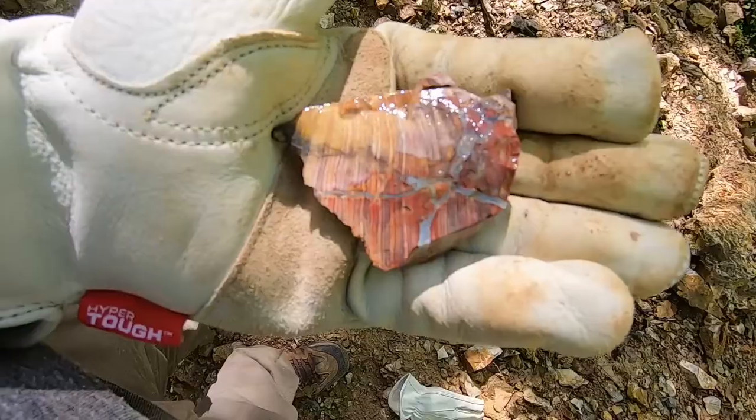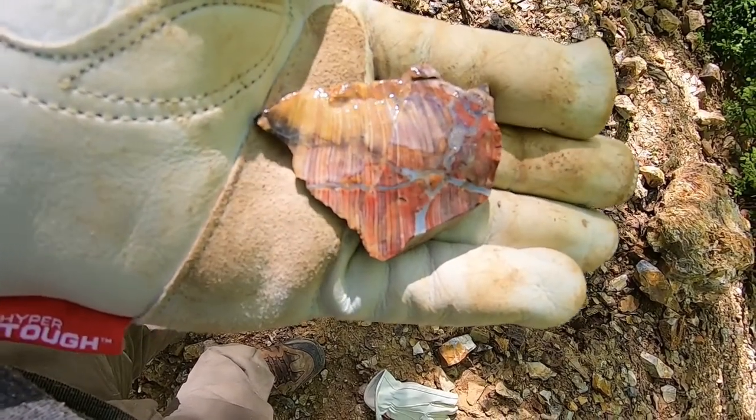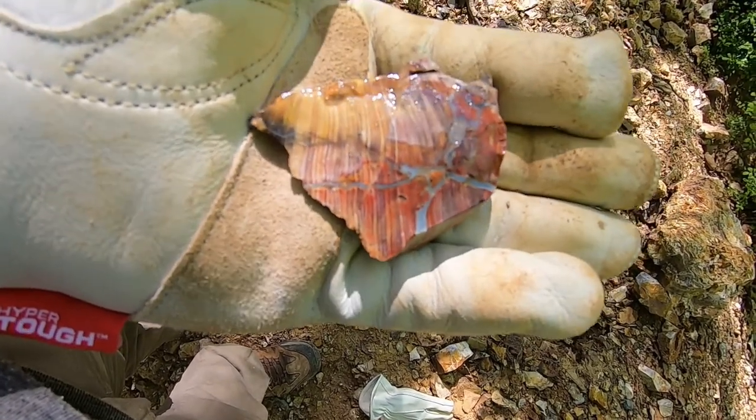Very neat. A little rainbow type thing going on here. I think that's going to look really nice polished up. The different layers, that quartz running through the corner there.